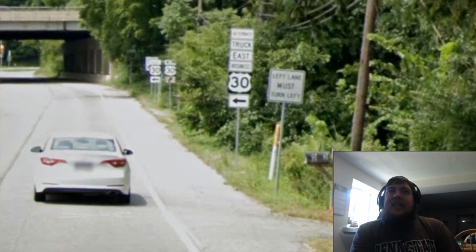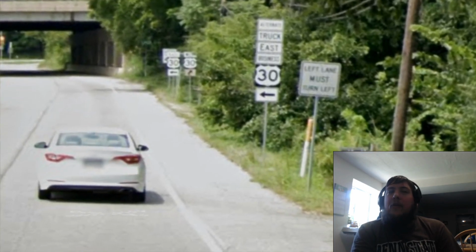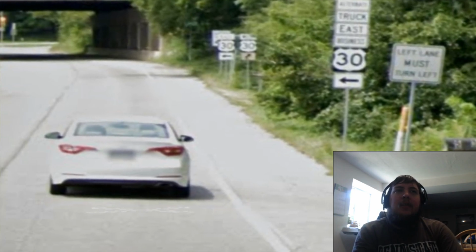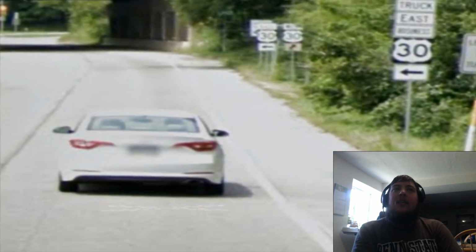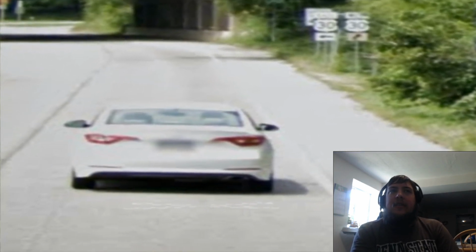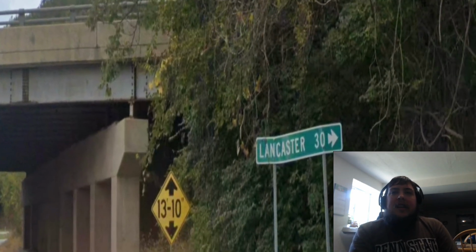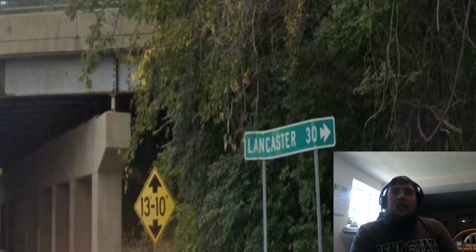But let's just pretend that there's a sign saying Philadelphia. I don't even know how many miles it is from here, but that's what should be signed for eastbound Route 30. And then westbound US Route 30 is signed for Lancaster, which is much better than Coatesville.